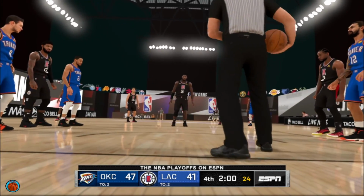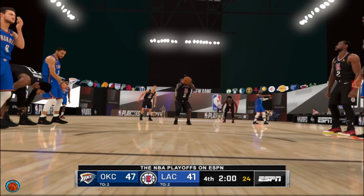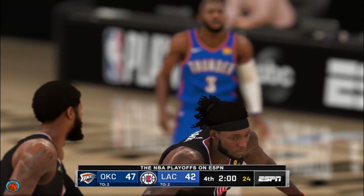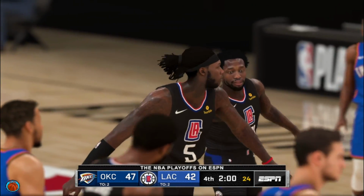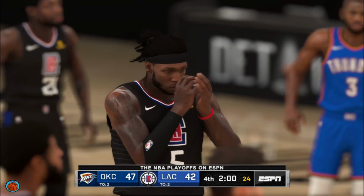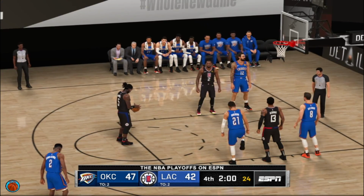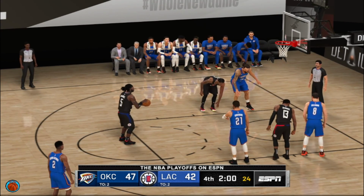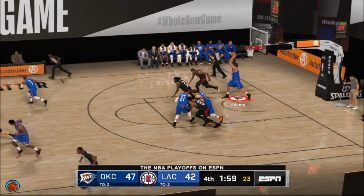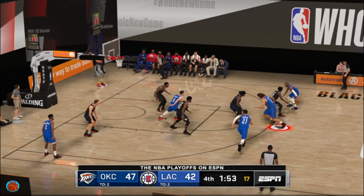Two. He gets the first, that brings them within 5. And he cannot convert on the second. That misses. Now the team's struggling to come back. He really wanted all of those free throws.